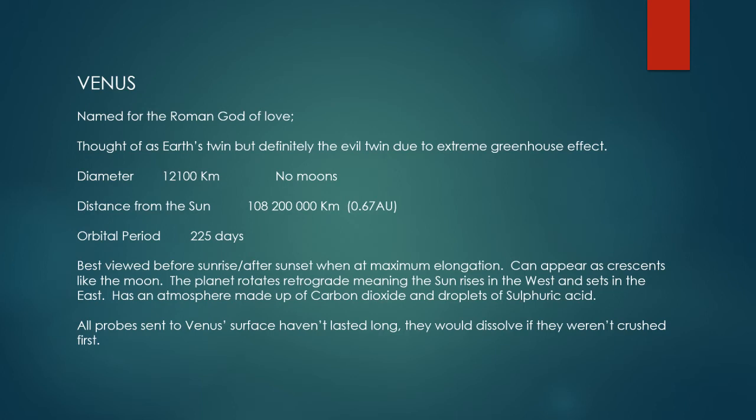The atmosphere on Venus is made up largely of carbon dioxide and droplets of sulfuric acid. I don't believe too many of the probes that have been landed on Venus lasted very long. I think 45 seconds was the record by a Russian probe.